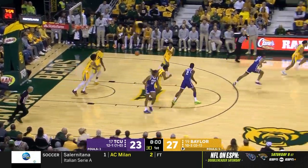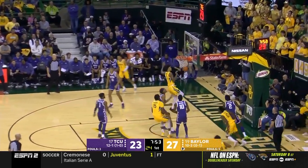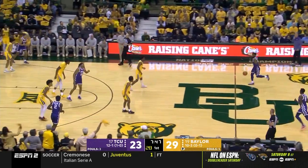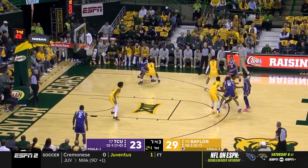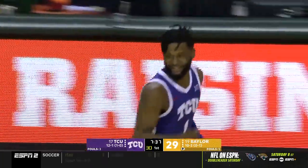Miller misses the putback. Here's Flagler, just one point so far for Adam Flagler. Get out. Change back. Yep. Great PhD right there. Proper hand development. Good spin off the glass. Terrific. Go back and think of Butler and Teague. An answer, yep, from Mike Miles.